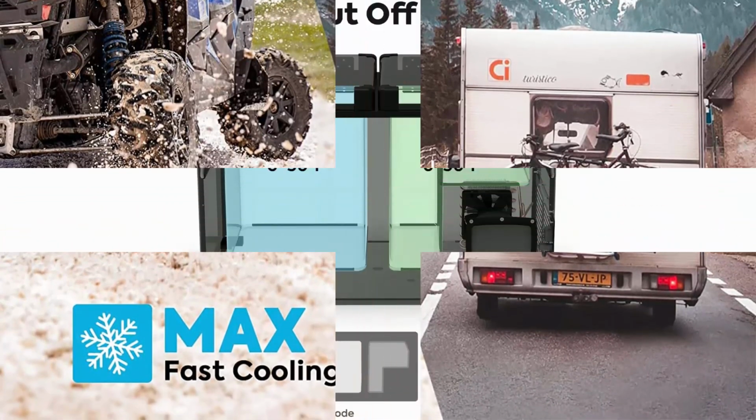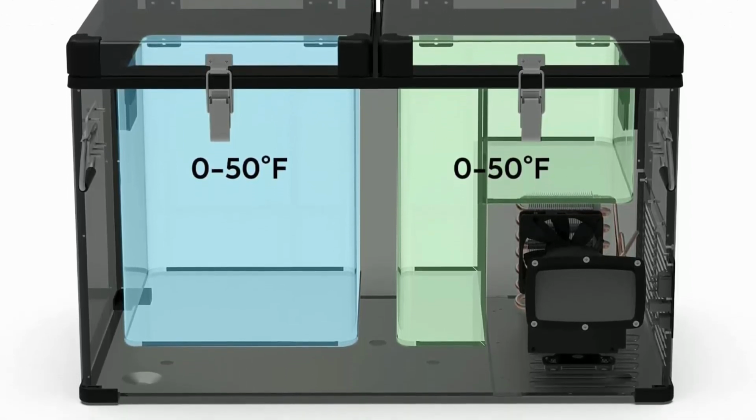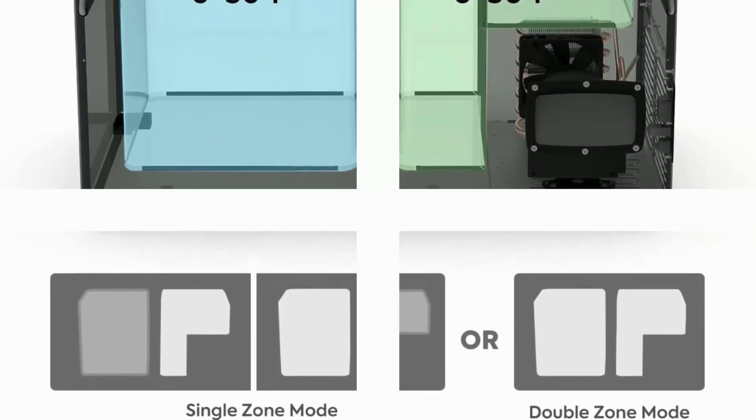Warranty and services. 5-year warranty on the compressor and 1-year warranty on all other parts. Customer service phone line is available and your Amazon messages will be answered within 24 hours, including on weekends.